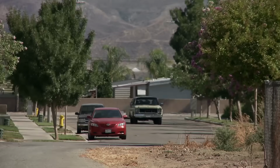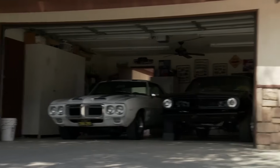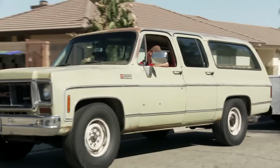Is this a street? Yeah, this is nice. He supposedly has like 30 cars here. I don't know where he's going to fit those in. 30? In a track. This must be the guy. Yep, that's him.